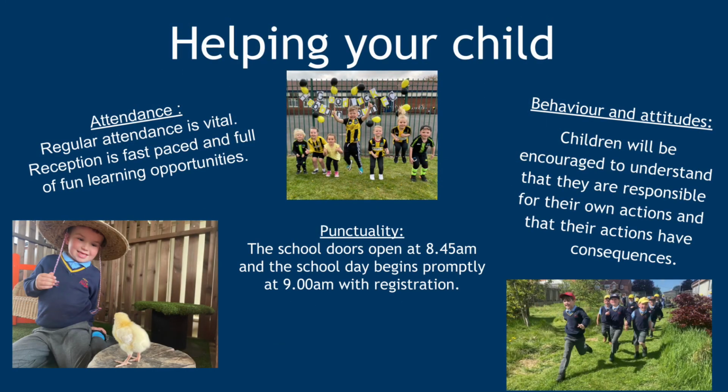Just continuing on with helping your child, we're going to start with attendance. Regular attendance is so important, and like we've said before, we do phonics every single day. If your child tends to miss school on a morning or comes in late, they are going to be missing crucial learning in phonics, which is ultimately going to put them a little bit further behind than where they should be.